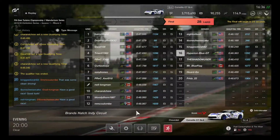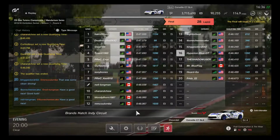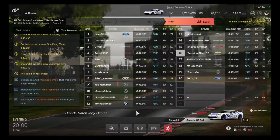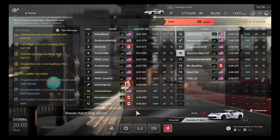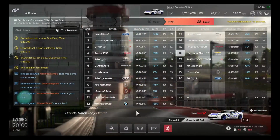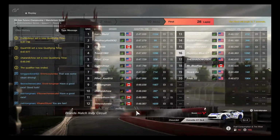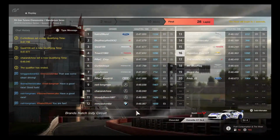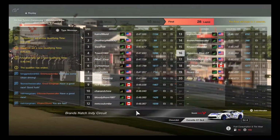I hope we did pretty good on a qualifying run, and get ready for a good clean race. It's the same track with a different variation layout. Let's get ready to race and do our best. Best of luck, and let's get started.